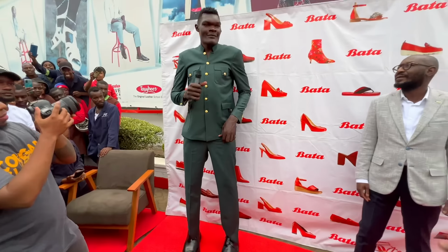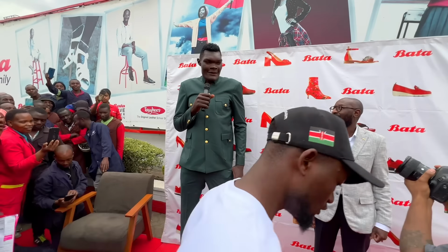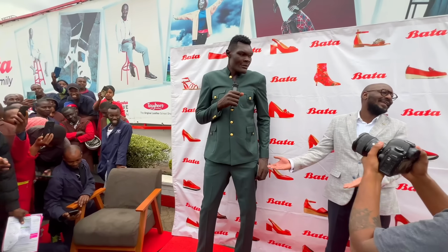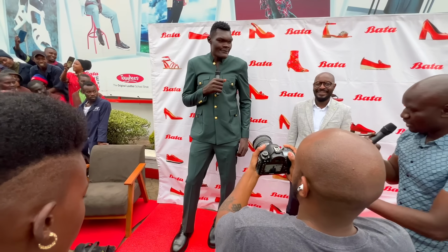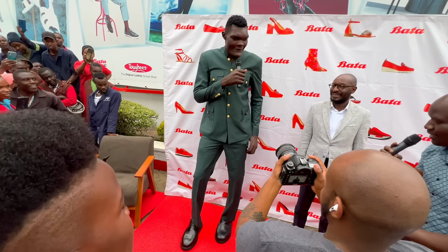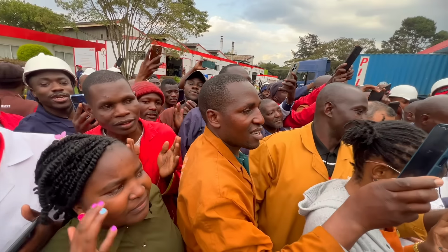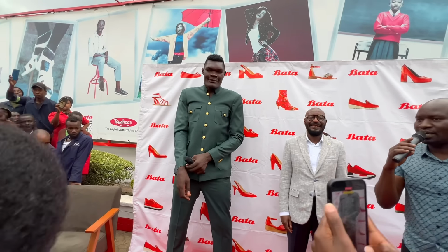Tell us, how do you feel? Is it comfortable? Is it heavy? Is it light? How does it feel inside? Is it holding your foot well? You can run with it, you can walk with it. Nice. Let us clap, please. So this is proudly made in Kenya, proudly made by Bata. Let us cheer for Bata, please.